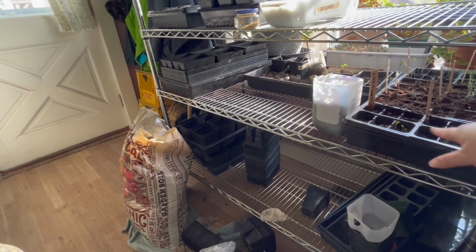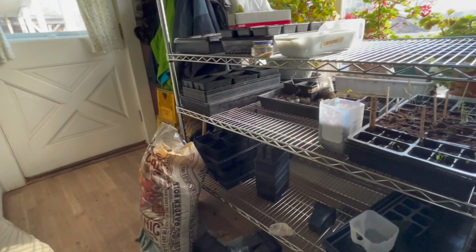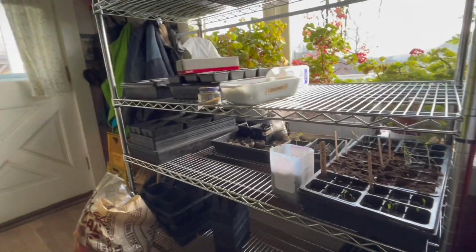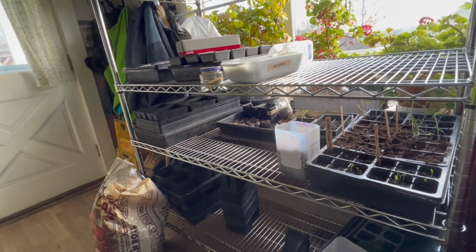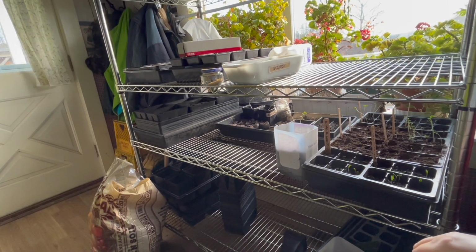But some of them have like 3 or 4 pepper plants, because I couldn't see the seed. I tried. This is what happens when you cannot see what you're doing. At least it's working. I don't know if we can separate them or not. I have no clue. If you're going to try separating, you got to go into those bigger pots.